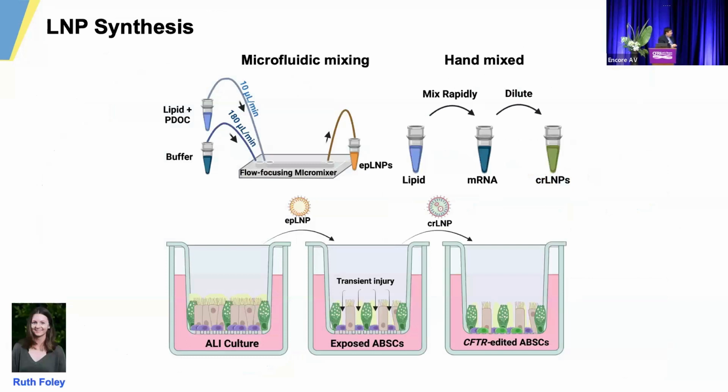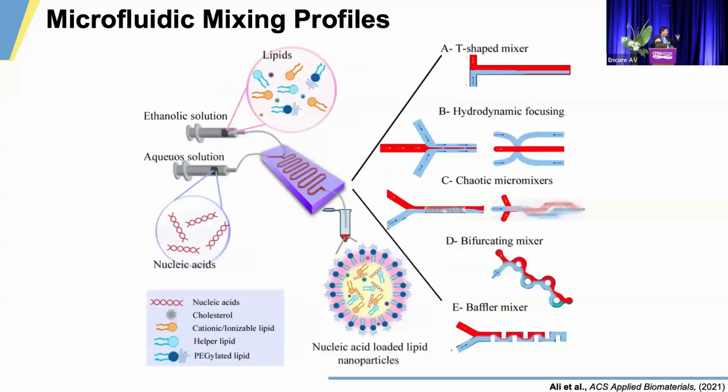And so we take two different approaches to making these particles. We use microfluidic-based approaches because they're more scalable and a little bit more precise. Ruth, for her bespoke stuff, likes to do a little bit of this by hand when she needs to do something quick. But the idea is that there's a number of ways that we can do this to make these particles quickly in order to do the testing that we need.